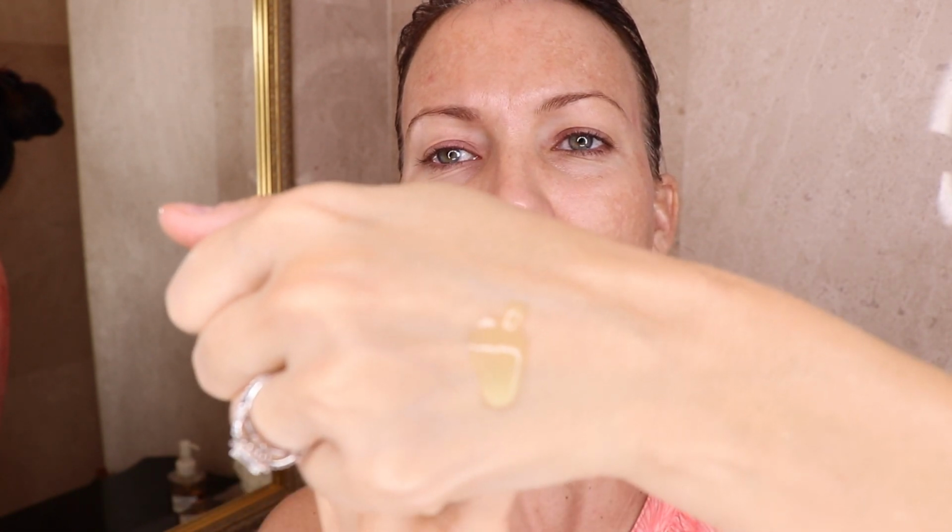I'll just do 4 drops, 5, whatever that is. And so see, it's just a runny gel with a light yellow tint to it. And I just put it all over my face. And I try to just press it in.